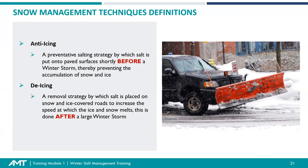And so anti-icing is before an event, whereas de-icing is after an event. And it's a removal strategy where you use the salt on the snow and ice-covered roads to increase the speed at which it will melt. So there are two different rationales for them and several different techniques for the two different application times, and things to consider that we'll be going over in the next few slides. Next.